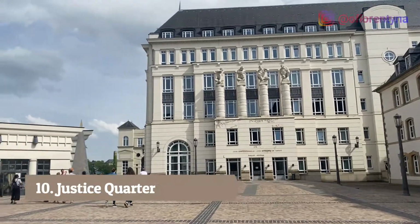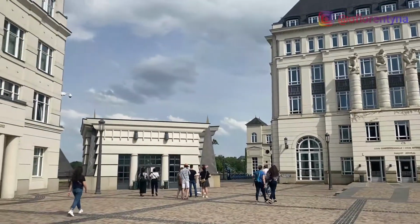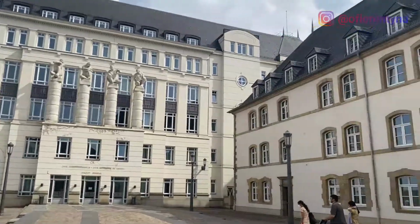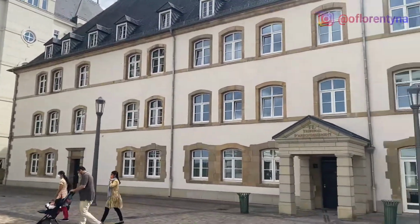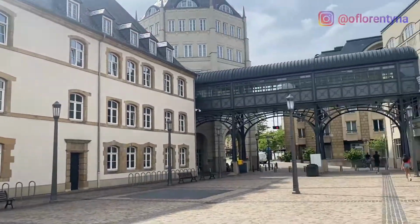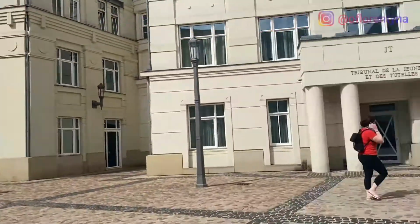I would say that it's not really interesting there apart from the view, and the most important part is that you can take an elevator to go downstairs to the lower level of the city. And that's it.